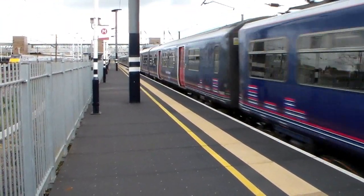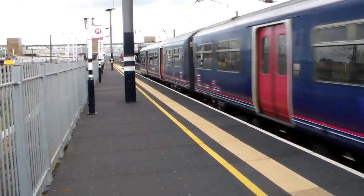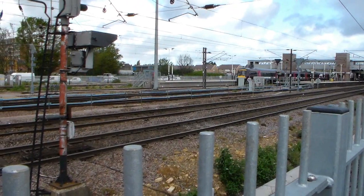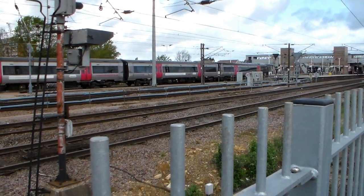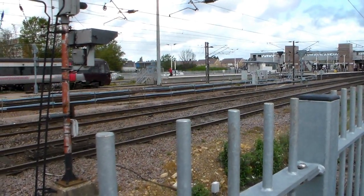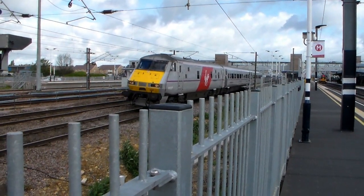321401 and 321404. Next out, the 0817 CrossCountry Stansted Express service from Birmingham New Street to Stansted Airport. 170108. Next out, the slightly delayed 0812 Virgin Trains East Coast service from Newcastle to London King's Cross.